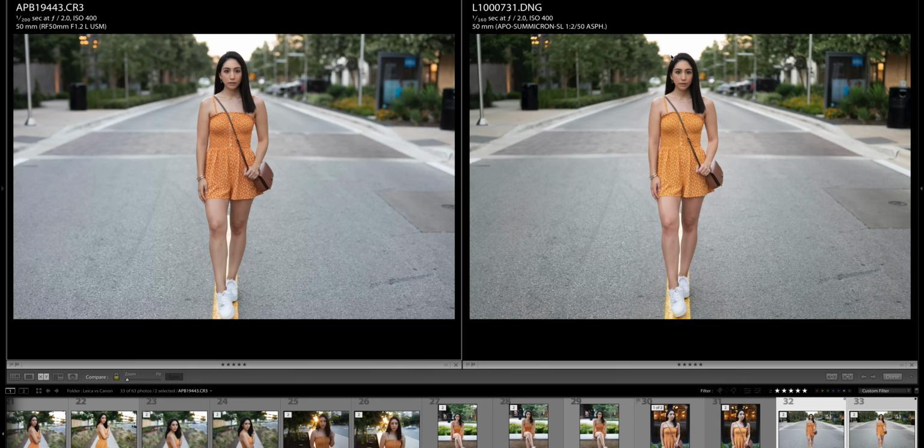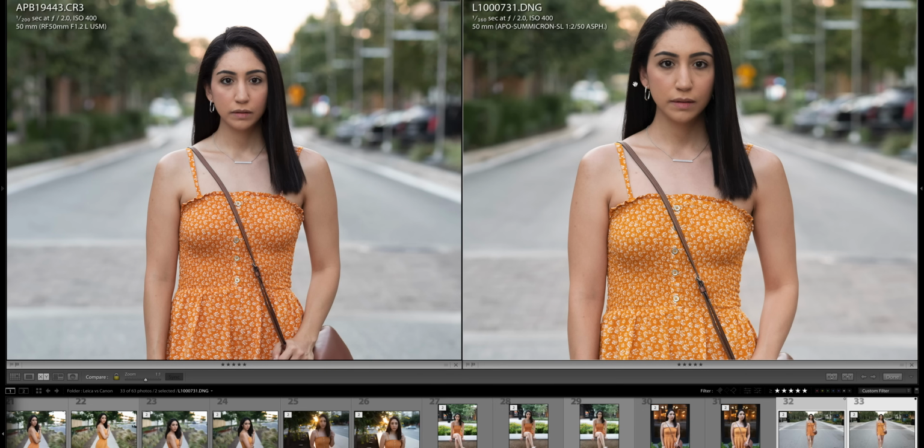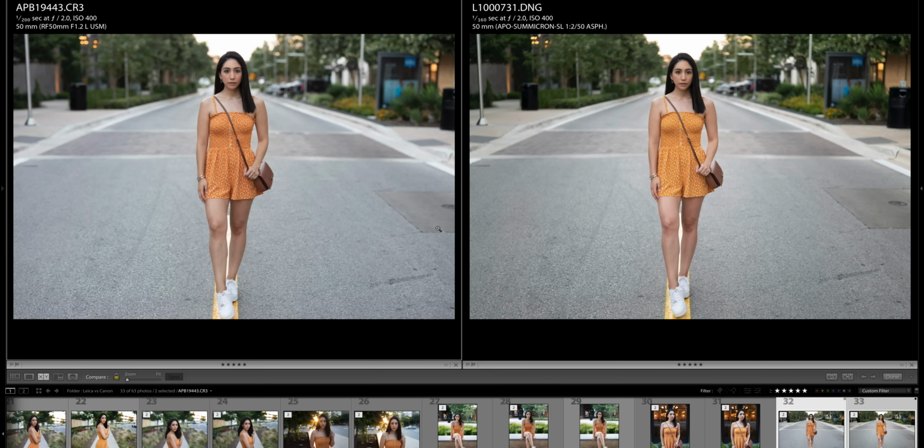Again, same story, guys. You have better background blur on the Canon. You have, I should say, more background blur. Both equally tack sharp. I like the way the Leica handles the colors better. So there you go. Let's go ahead and go over our final thoughts.